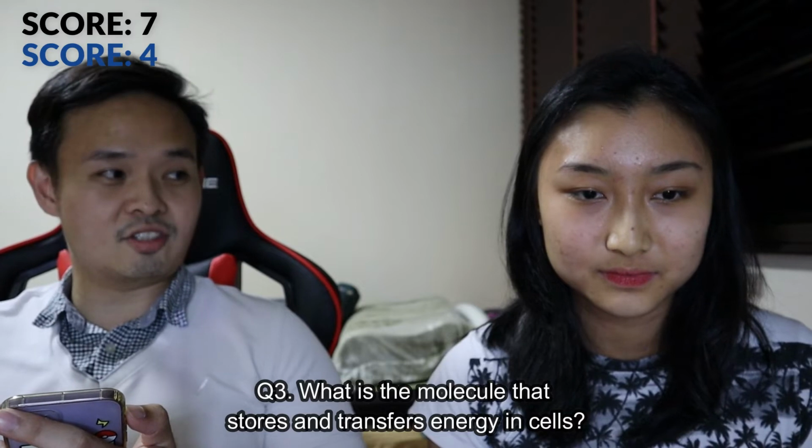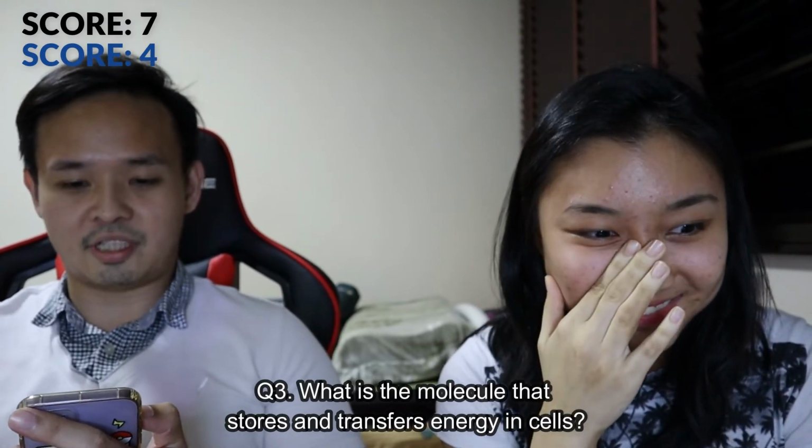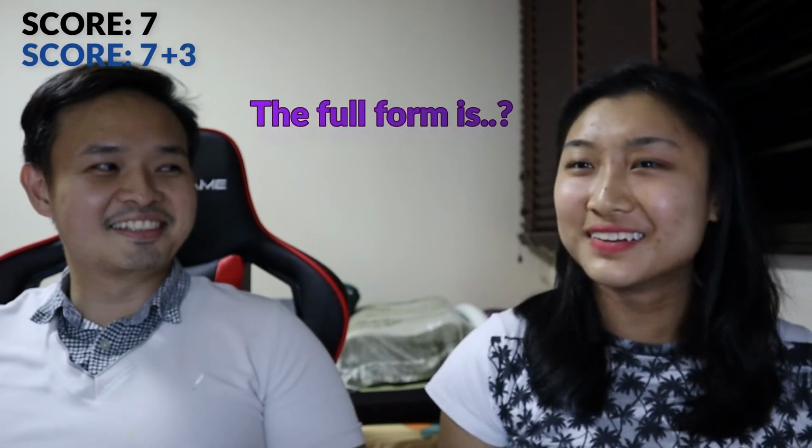During jogging, fat is broken down for energy. The molecule that stores and transfers energy in cells is being used. What is the name of this molecule? The hint is that it is commonly known as the currency of energy. ATP. Yes. And the full form is?